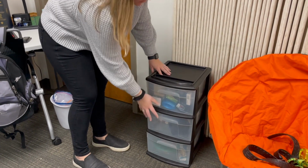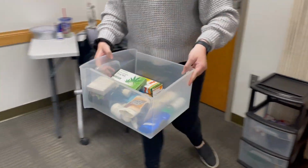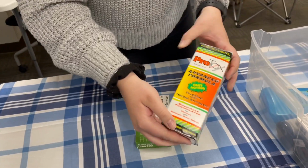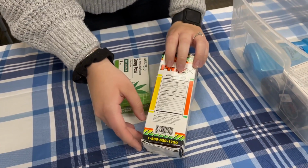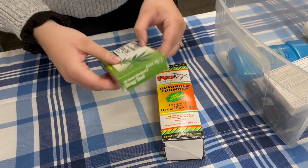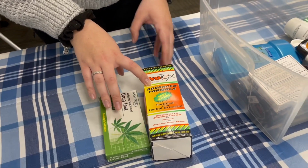Now we have this storage bin here. A lot of kids have little cabinets like this. Whole bunch of stuff in here. First we have this thing called Protox. This could be used to detox from drugs and pass a urine test. This could be paired with an at-home marijuana drug test, which you can find for really cheap at the store. And this could be taken before taking an actual urine test somewhere for like a job.